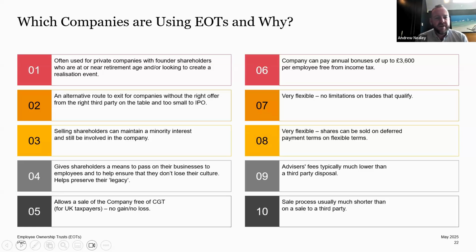Often they might have looked at alternative exit routes, but they might have thought that they aren't viable or the right route. There might not be the right offer from a third party. And often we hear tales of how founders and shareholders have seen other businesses in their sector that have been bought by trade buyers or private equity, and the business has really changed in subsequent years from what they'd originally created. It might be simply the name's changed, it might be that there's redundancies, it might just be operating in a different way, but actually they don't really want that to happen. They want to maintain that legacy and culture and pass it on for the benefit of employees in the long term.